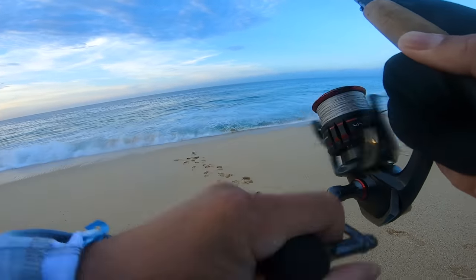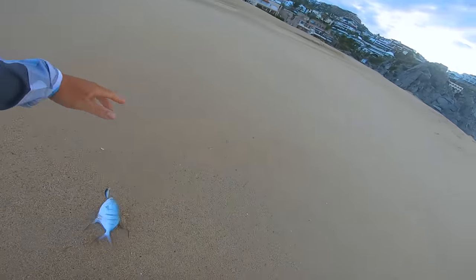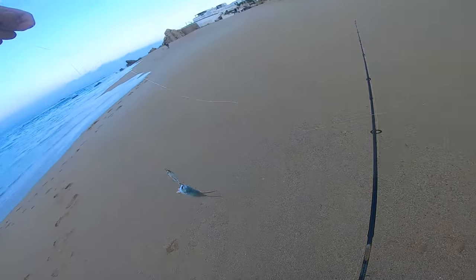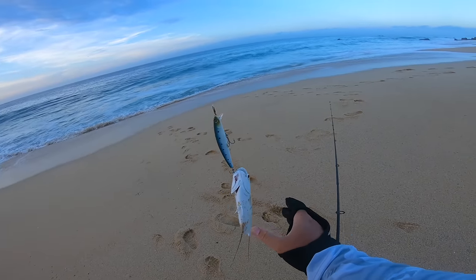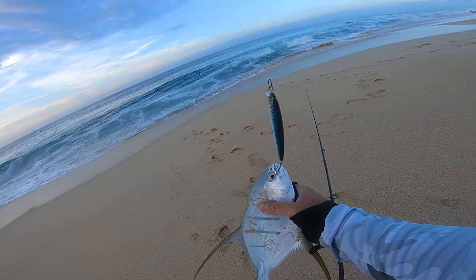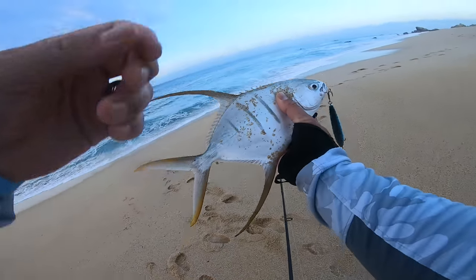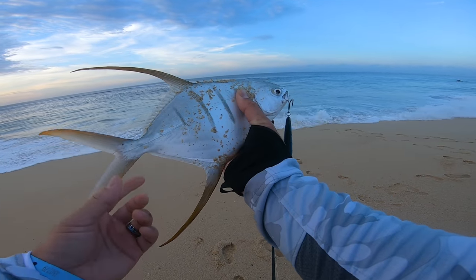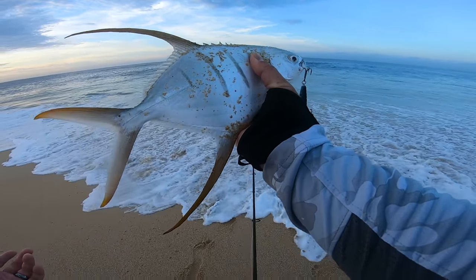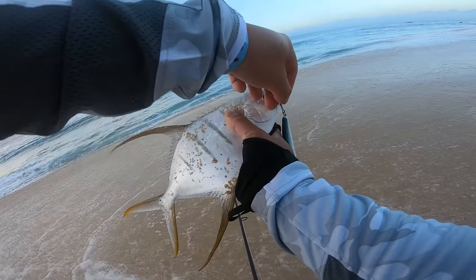Jack, baby, Jack! Yeah! I think this is a Jack. I don't really know what this is, guys. But that thing's sick. That thing's sick. So we're actually just out here, not too far from the hotel. I don't even have pliers, this is terrible.